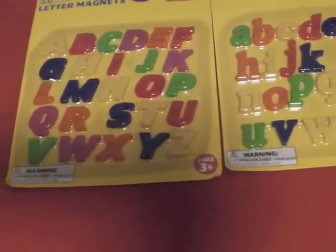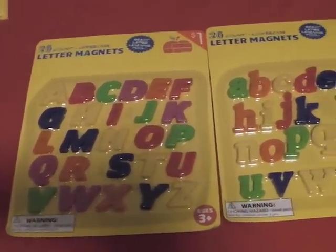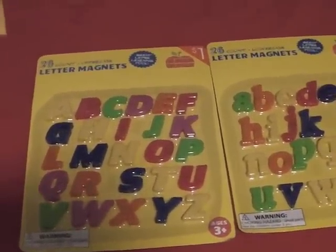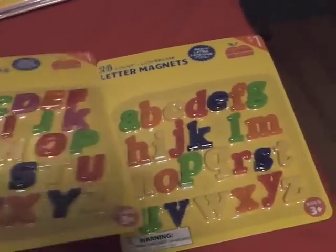I actually got that idea from another homeschool parent online who recommended something like that, and I thought it was really cool. So I've been searching left and right for these magnetic letters before we can start doing that. And so I found these, and then I found different ones at Dollar Tree or Dollar Store, whatever it's called.